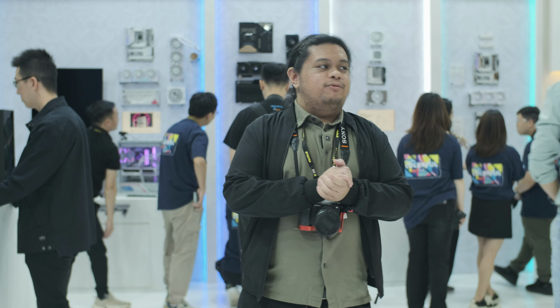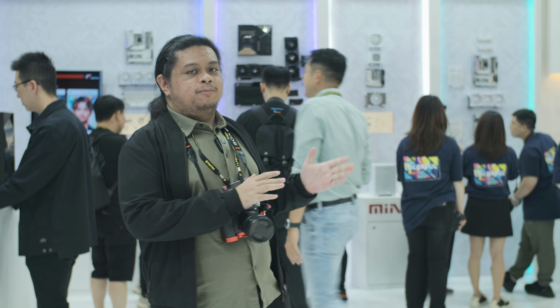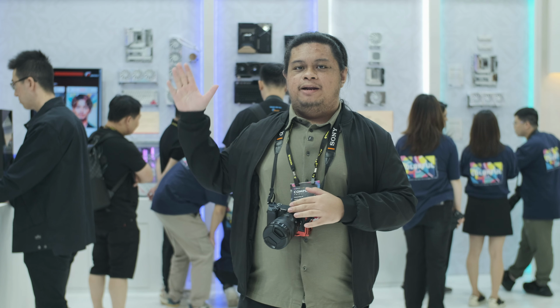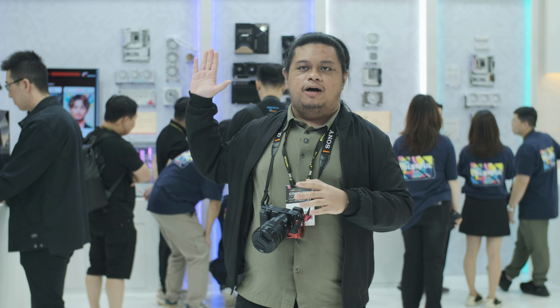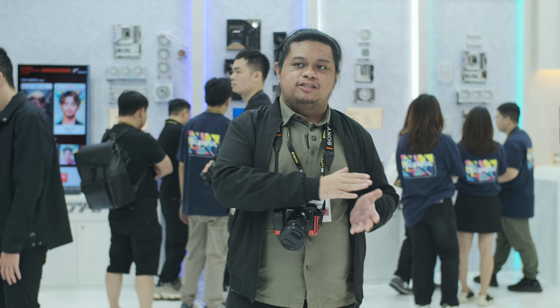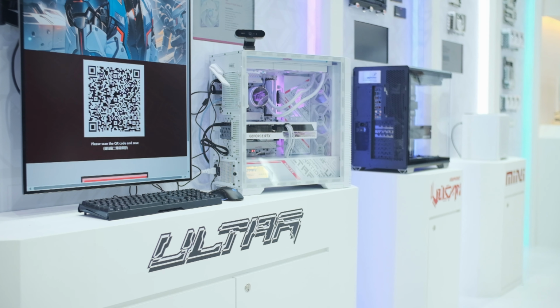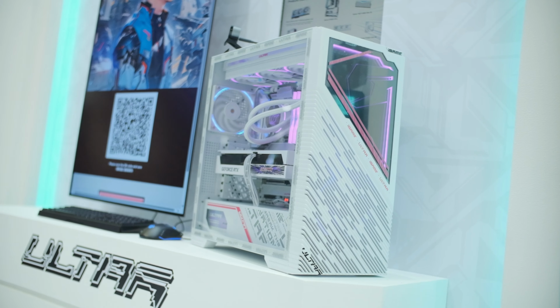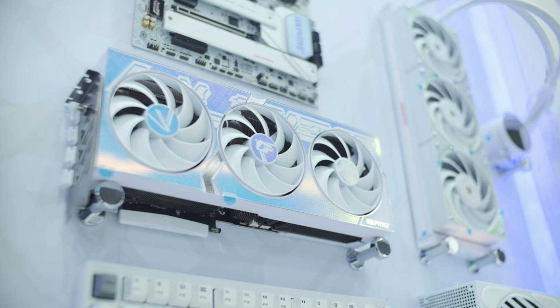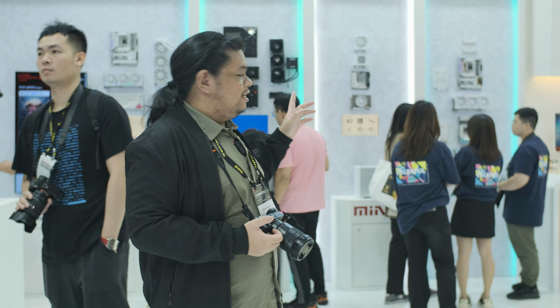Starting off with the graphics card right behind me. So behind me is a wall of different kinds of product series from Colorful, which showcases from their entry level to their higher end levels. So we have the Ultra right here, which we recently reviewed on our website, www.gadgetpilipinas.net, but I want to direct your attention to the Ultra Z or the long series cards.